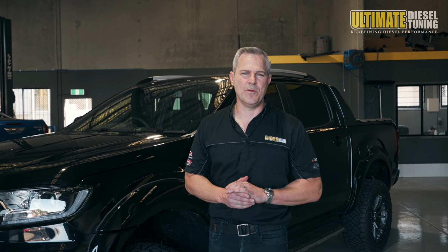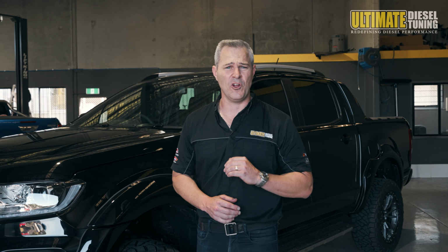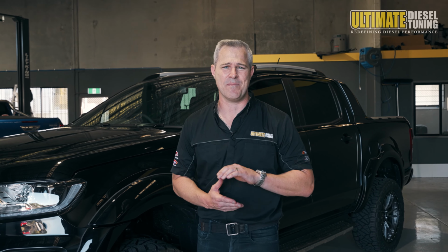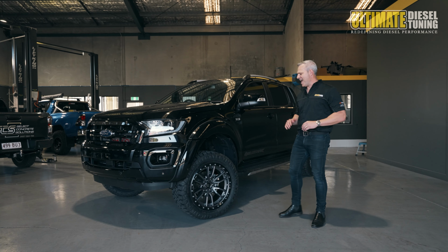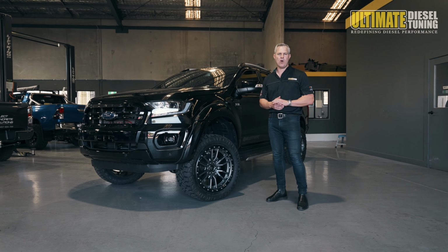The owner wanted to improve the performance of the 3.2 litre engine to match the new looks, so he's gone for the ultimate torque package with big increases in power and torque. We've also fitted the Outback Armour 2-inch lift suspension to it for better ride and better drivability on and off-road.